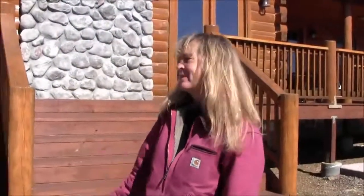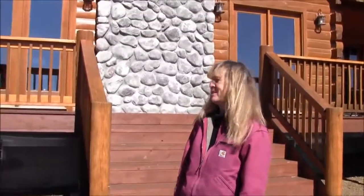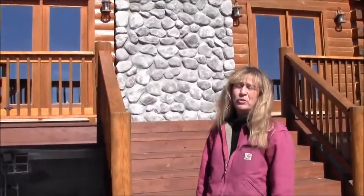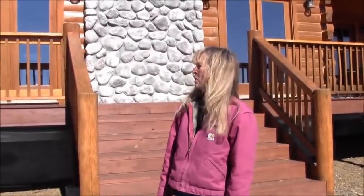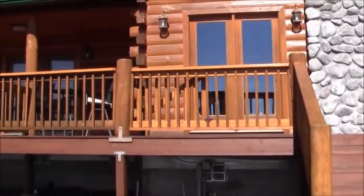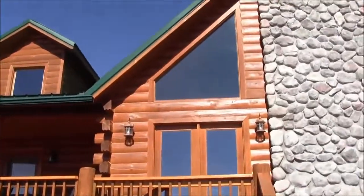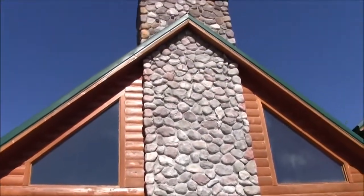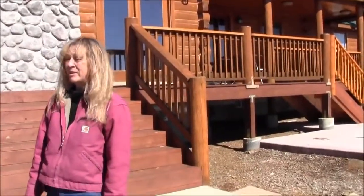My husband and I bought this log home, and it's just our dream house. It's beautiful, but we knew it needed attention really quick. The logs were getting sun rotted. Well, they weren't rotted yet, but they were getting quite a bit of sun damage from the Arizona sun. So when I couldn't find somebody to do the job, I decided that I'd do some research and see what I could find on the market. And I found a product called perma-chink, and I love it.